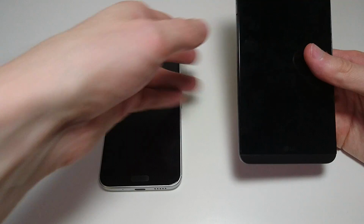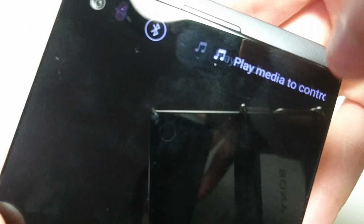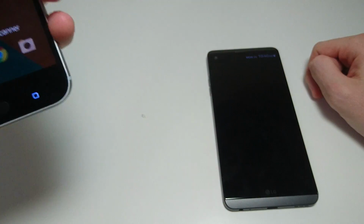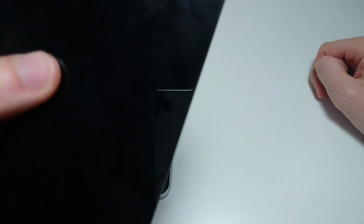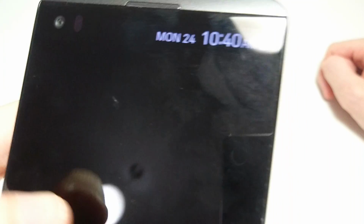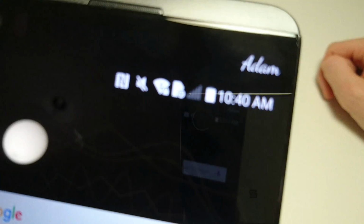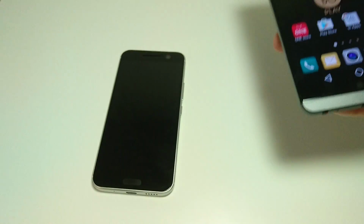And the V20 also has one of the big differences, haven't even talked about it yet, which is the screen at the top. So you do have a second screen up here, and it's also treated as an always-on display. Oh, sorry, getting confused. I was thinking of the G5. So no always-on for the HTC, but you do have one here, and you also have a second screen display here. And that is on when the phone's on. Let me show you that. So you see right now it's just listing Adam, just my name, but if you go like this, you do have more options there. So pretty cool feature.